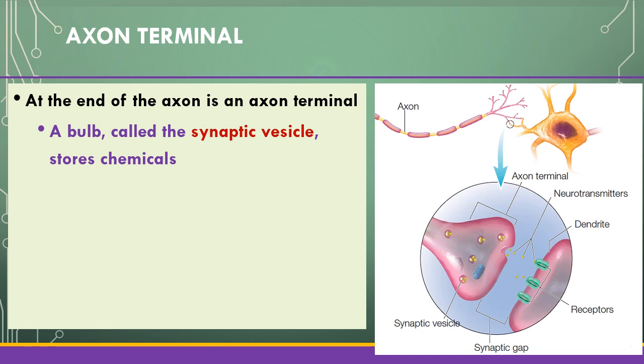At the very end of the axon terminal is something known as a bulb, a synaptic vesicle. This synaptic vesicle stores chemicals. These chemicals, usually one to two chemicals in each neuron, are the actual messages that get sent from one neuron to the next, which should just make you realize how amazing it is that your brain works this way.